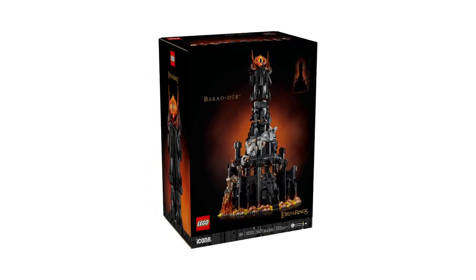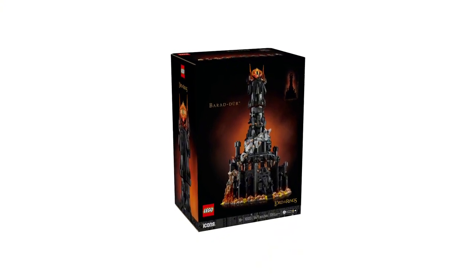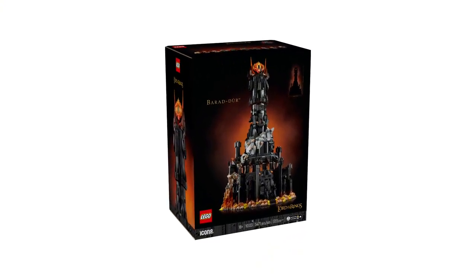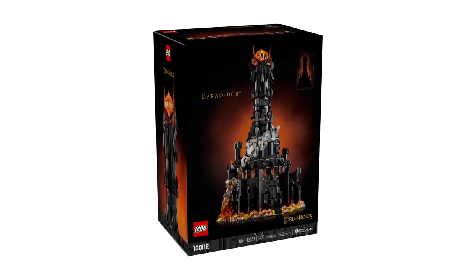also not to mention that it is extremely tall at around 36 inches tall, and it has a huge base there on the bottom with nearly 5,500 parts. Pair this along with the great Rivendell set from last year, I think that LEGO is really on a good track with the new Lord of the Rings releases.